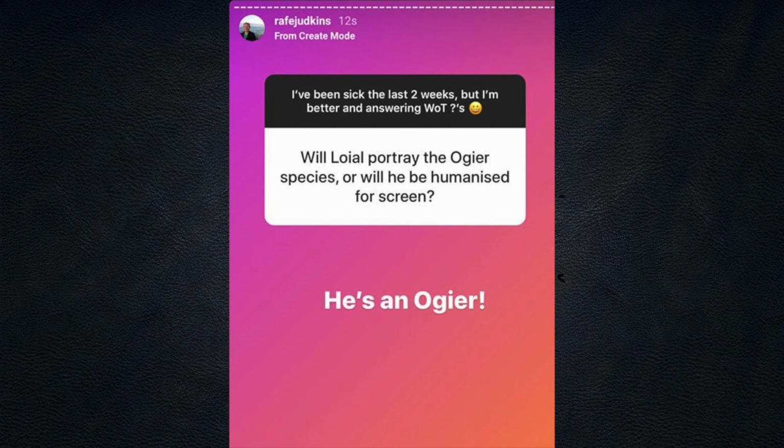Rafe's answer, he's an Ogier! Another theory that I've seen you all tossing around is that to save time and money, they can just make the Ogier less Ogierly. Though this response says to me, we will get the Ogier and all their hugeness and bushy-browed glory. In addition to that, I want to say never have I been excited about being wrong about one of my theories, that theory being that they were going to cut the Ogier entirely out of the show, make them extinct or something. And trust me, being wrong is something that I've gotten extremely comfortable with over the years.